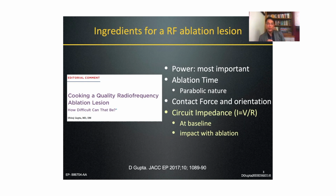Now, it's also important to see the impedance of the circuit at baseline, but equally, it's important to be able to track the changes in the impedance during RF delivery, because as the tissue gets heated, the impedance in the circuit decreases, and you often have the impedance value decreasing over time. In fact, there have been many studies over the last 10, 15, 20 years which have shown that the quality of the RF lesion and the efficacy of the RF lesion depends on the amount of drop in the generator impedance.